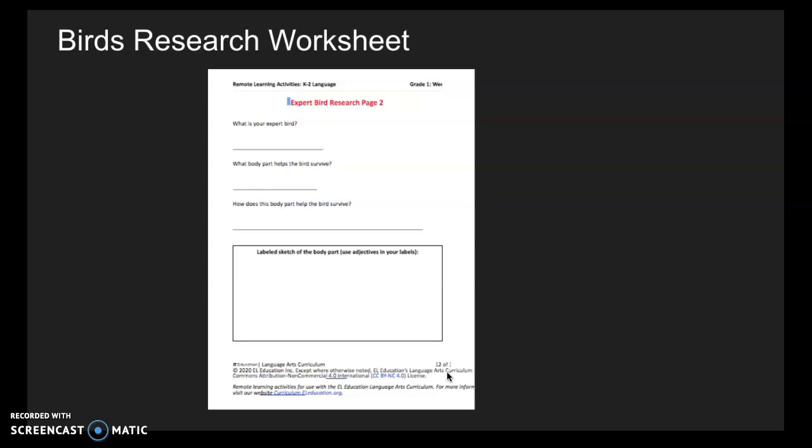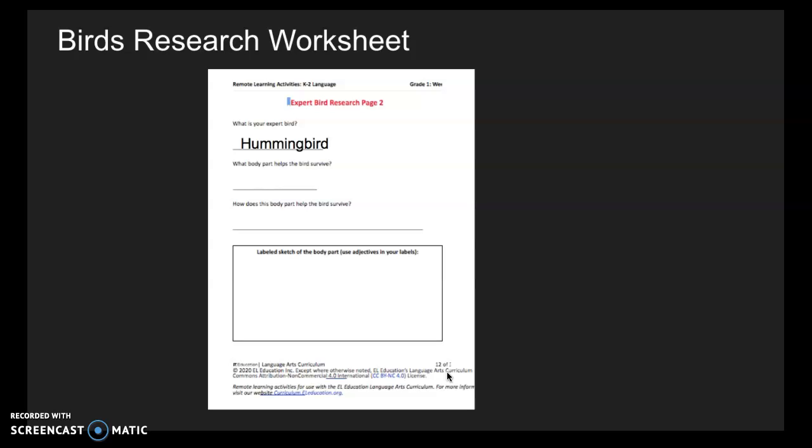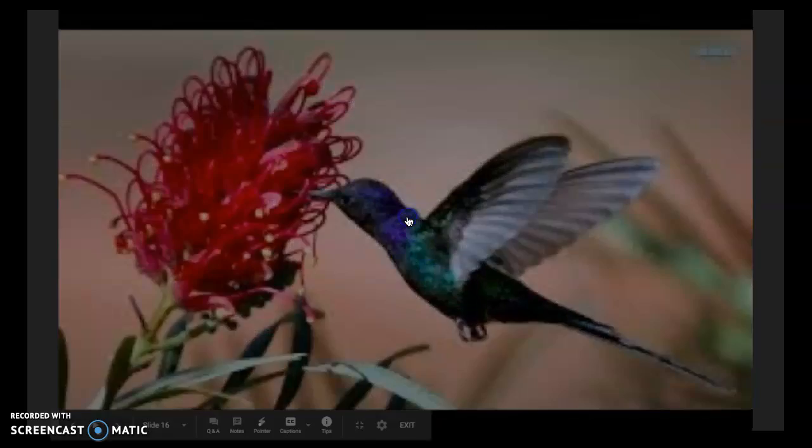Okay, so let's think about our learning target. We're trying to figure out another body part that helps the hummingbird. So take a minute and think, maybe whisper it into your hand. What body part did we just learn about? And so I'm going to fill in, we learned about the hummingbird, and when it says what body part helps the bird survive, I hope you said their wings. I'm going to show you a quick video of some hummingbirds flying, and then I'm going to ask you to go into Seesaw on your own and answer the question, how does this body part help the bird survive? So let's watch a couple minutes of this video.